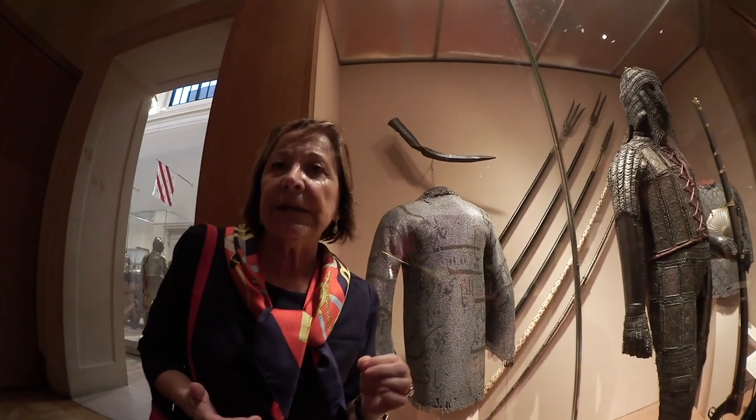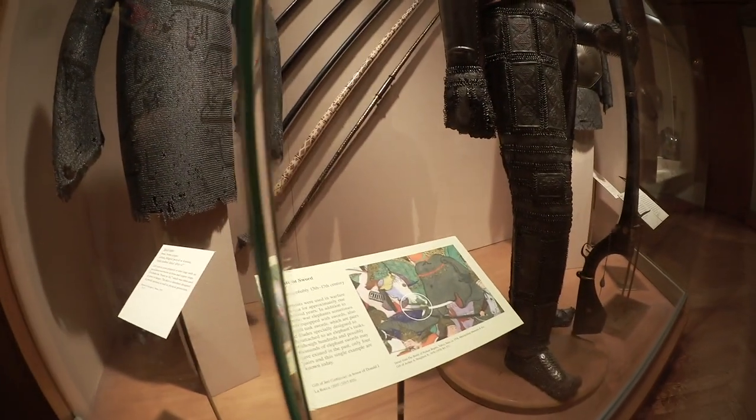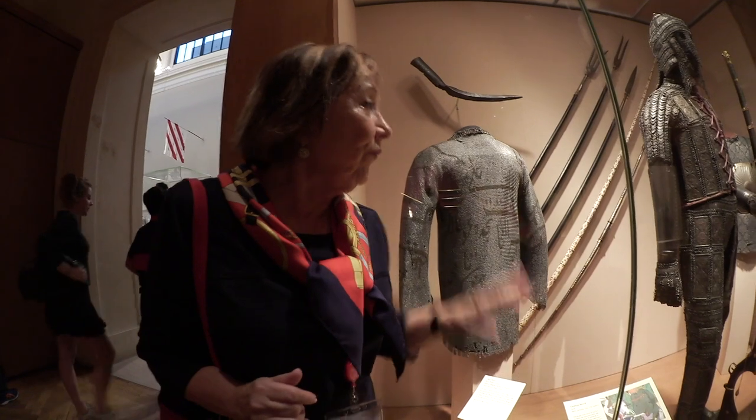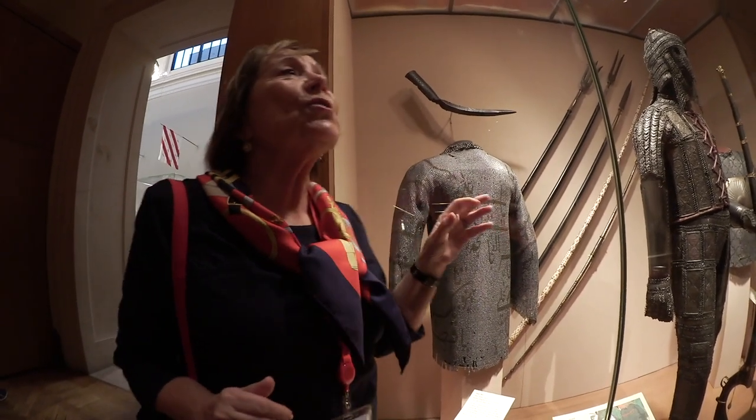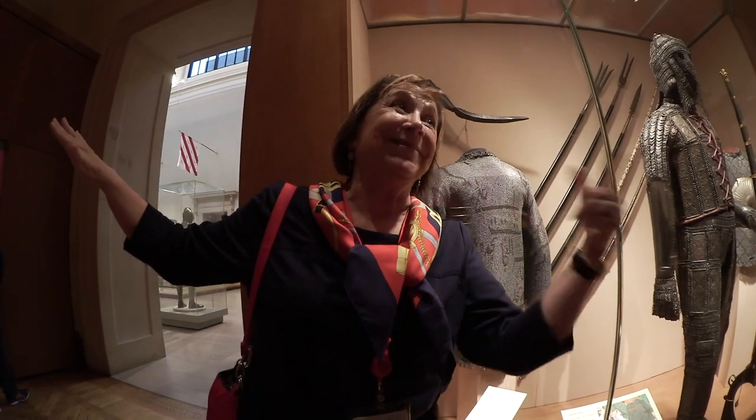For 1,000 years in India, they were using elephants for war. So, from a sword used for war, let's see one for ceremony. I think you're going to like this one.